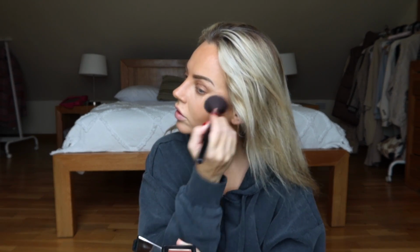Okay, so blush, I'm going to use NARS Savage. Now NARS blushes are so pigmented, meaning that you really don't need a lot at all. So this is just going to last me forever, to be completely honest, but I literally just dab in like that and that will be enough. Otherwise it just goes a little bit OTT. So always start with less and you can always add more product, but you definitely don't need very much of this blusher at all. It's quite a deep shade as well, so I just want to keep it light. Just going over it, making sure it's all blended in.